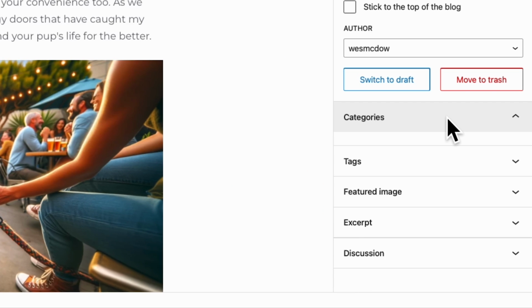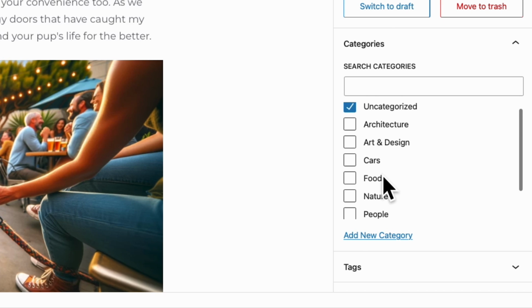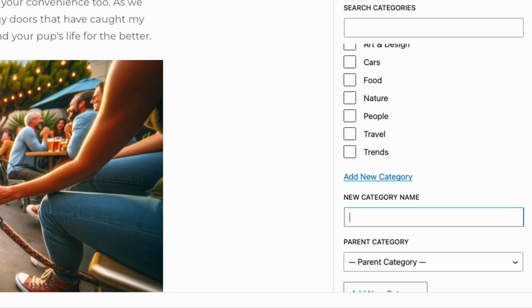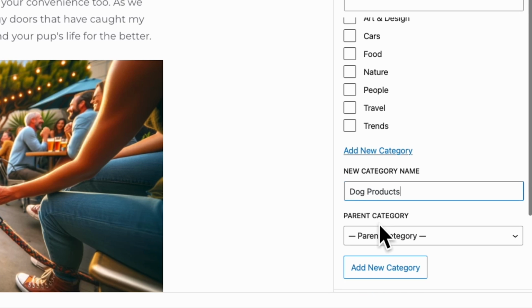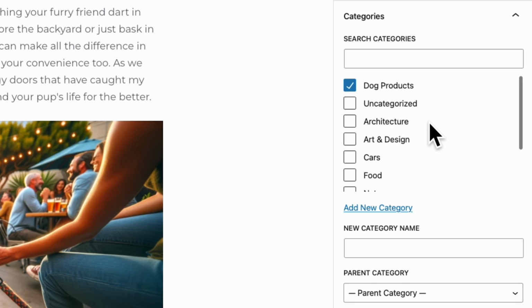So we'll go under categories, and this already came with a bunch of them from the Blocksy theme. So let's say none of these really work. You just click on add new category, type in something like dog products, and then add new category. And then I would get it out of uncategorized because now it is categorized.